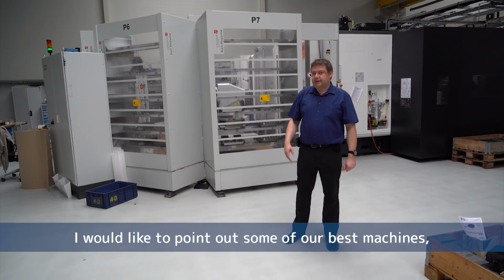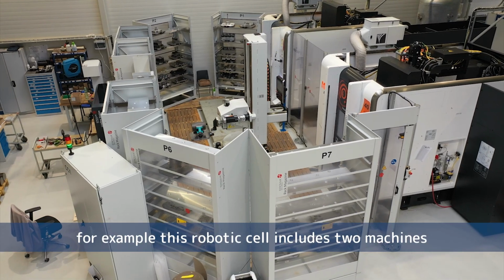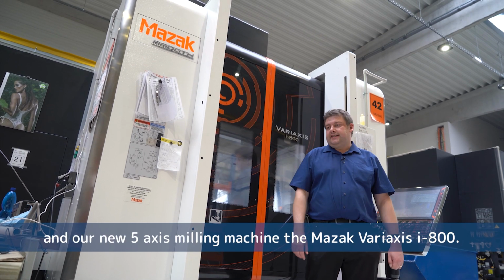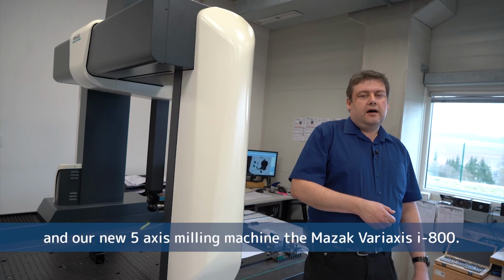I would like to point out some of our best machines. For example, this robotic cell includes two machines, a 5-axis milling machine, the Mazak Variaxis, and our new 5-axis milling machine, the Mazak Variaxis I-800.